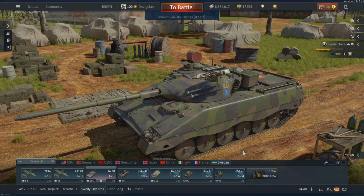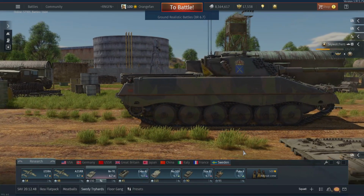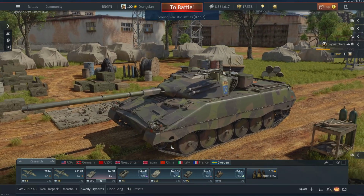The gun is good. It doesn't have a stabilizer, which is a real issue, of course, but if you can get someplace and hang out and scout enemies and shoot the ones you're able to shoot at without them being able to react to you, then you can do really well with it. It's somewhat map dependent for sure.